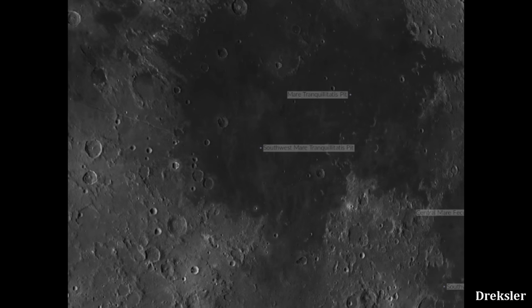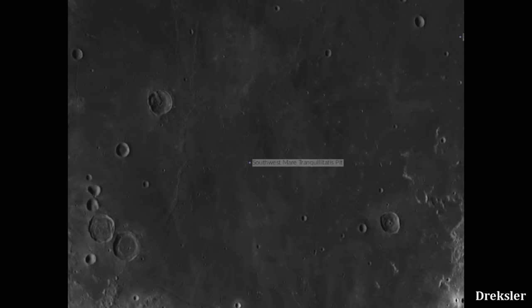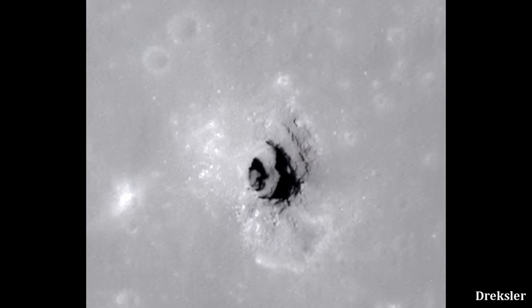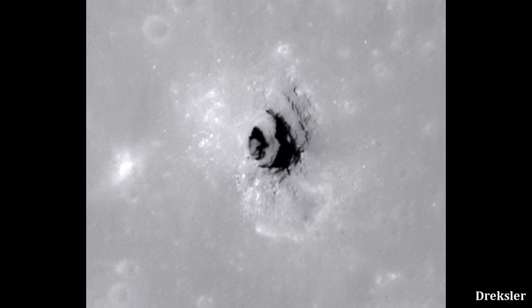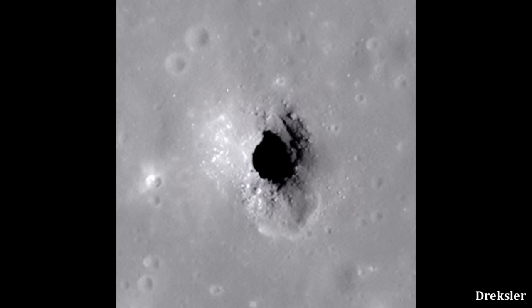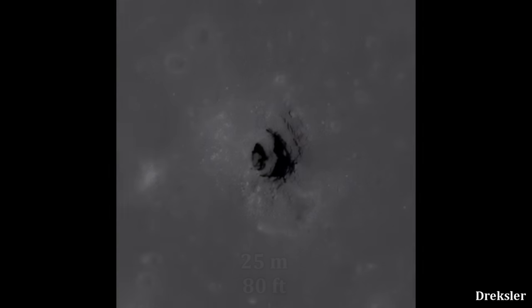Mare Tranquillitatis also has another pit, the Southwest Mare Tranquillitatis Pit, or more precisely, it is two pits in the exact same location at different elevations. The larger pit has an inner diameter of about 30 meters, while the smaller, deeper pit has an inner diameter of about 15 meters. The total depth is 25 meters.